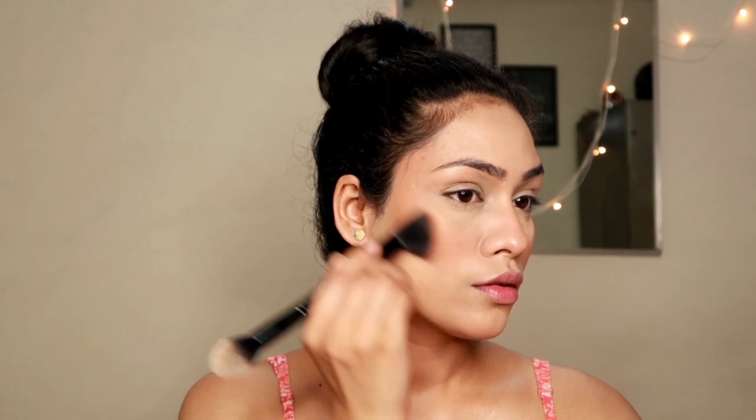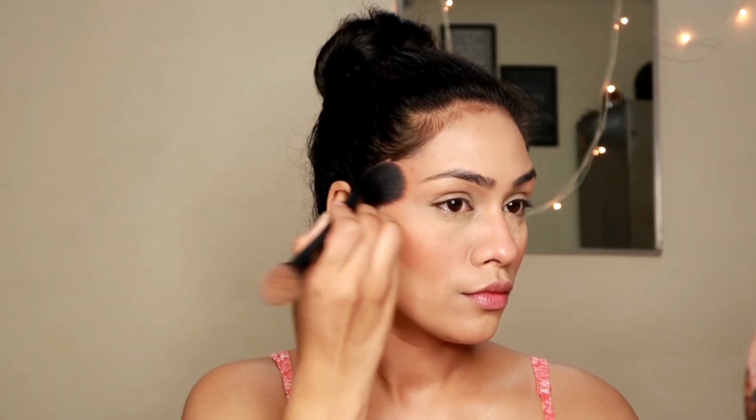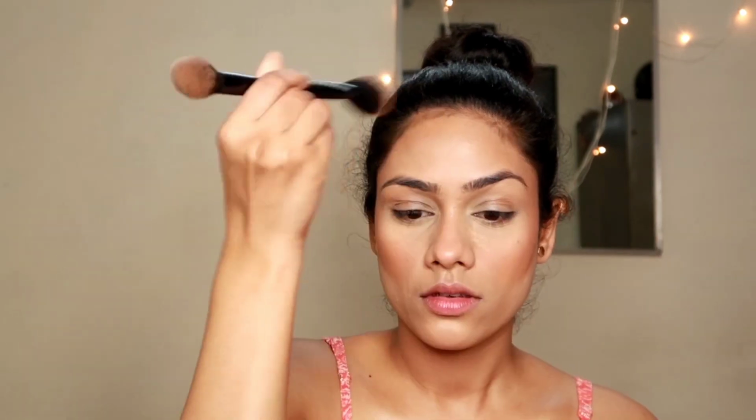I recently got this, I would say a month or so ago, and I'm just completely obsessed with this product. This is so warm, the perfect kind of warmth that I want for my face for a sun-kissed look. And this has a really nice dewy finish. This gives a really nice glowy finish, and that's why I am using this bronzer in particular. You can see how gorgeous this is looking on my cheeks.